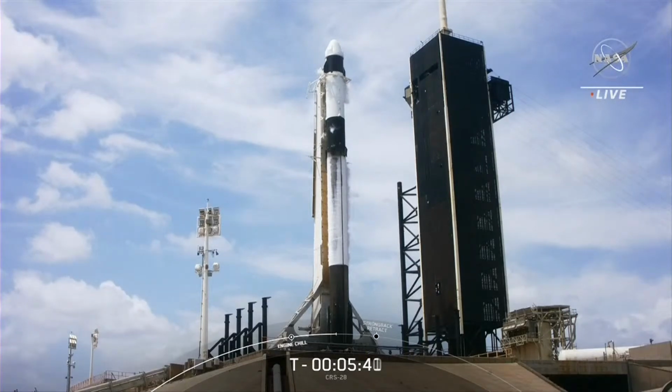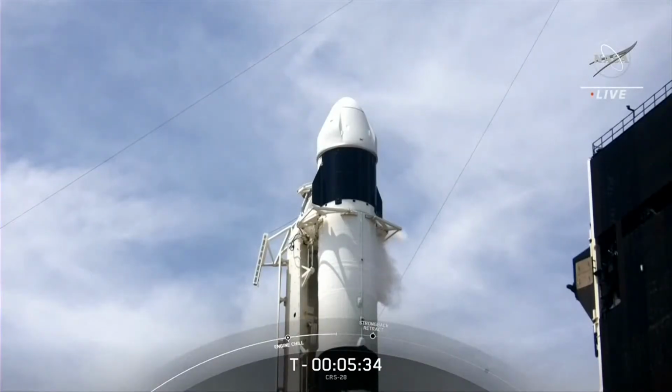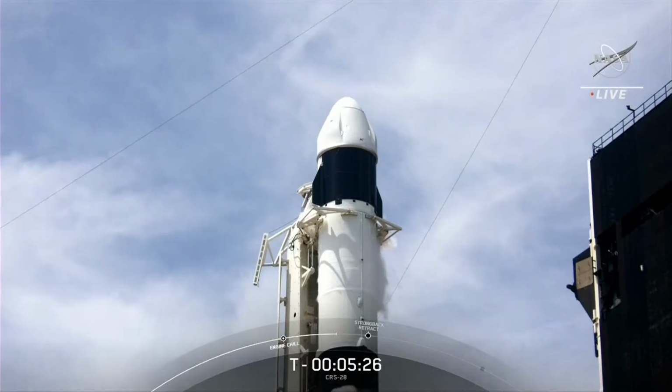Now, Dragon also began its startup sequence at T-minus 35 minutes when it coordinated timing with Falcon 9. The spacecraft is currently undergoing vehicle health checks. It will enter terminal count at T-minus 5 minutes, with the next big step just a minute before liftoff, when Dragon will transition to internal power.